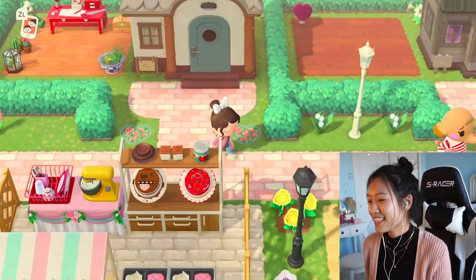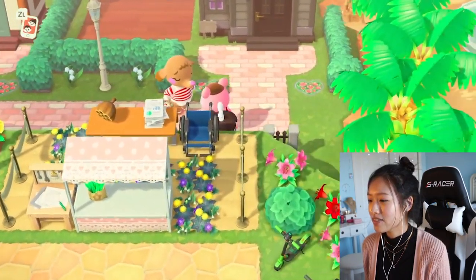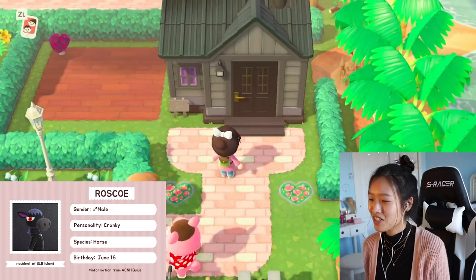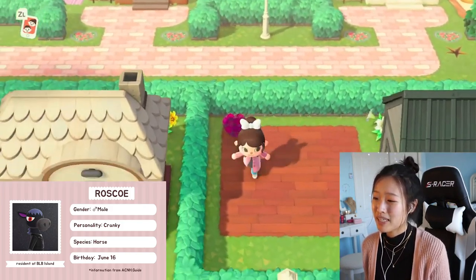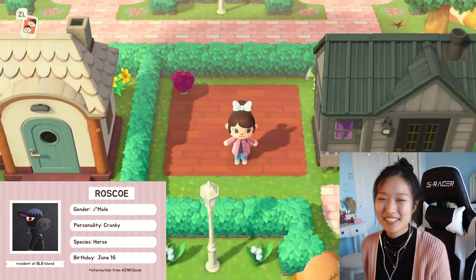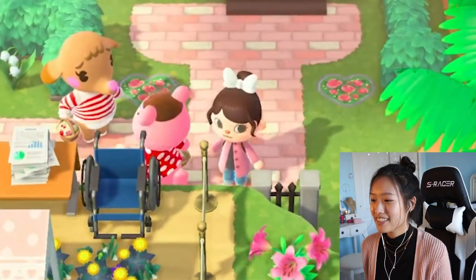And then over here, this is Roscoe. Oh, you guys are talking. Okay, excuse me, sorry, I need to get through. Okay, so this is Roscoe's house. He is a grumpy villager. He's very new actually, so I haven't been able to make a yard for him. I just have these purple roses because, I don't know, it kind of matched, I guess. We'll see what I do. Guys, move. I can't leave.